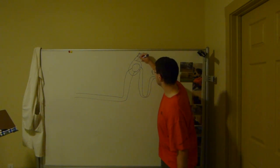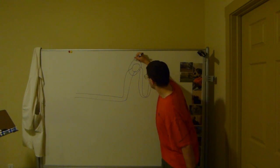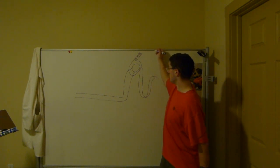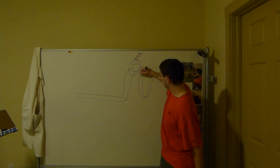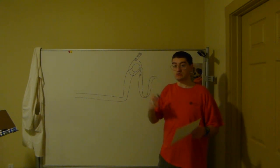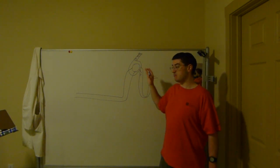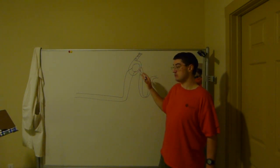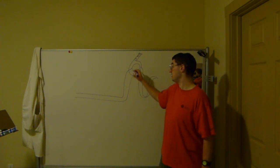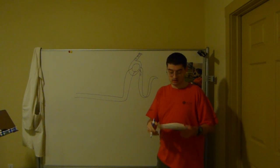So you have 14 molecules going in, and then you have 17 molecules coming out. So because you have more molecules, you actually have more of a chance to spin that turbine on the exhaust side to compress more air.